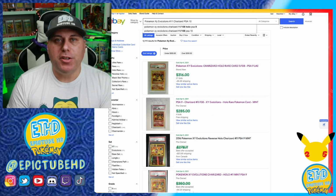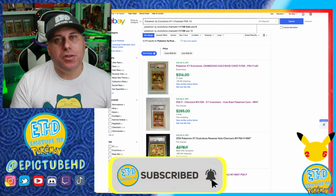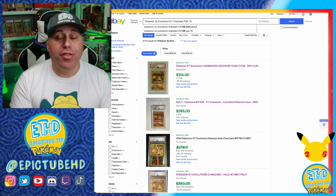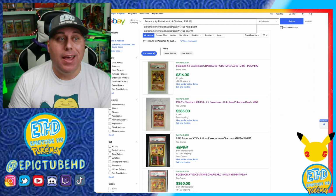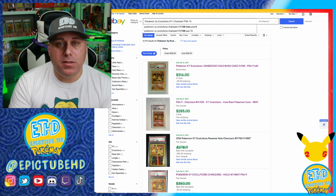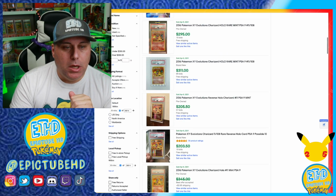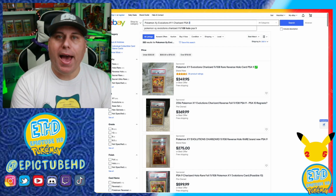We know the price range of the PSA 9 right now, but I am building up to what I ultimately want to get to, and that is, why is an XY Evolutions booster box not worth the $800 to $1,200 price tag that people are requesting and selling for, to be honest? So we've now seen the PSA 9 price points. Let's go ahead and take a look at the 10 now, okay? Before I do that, let's go ahead and get off of sold so we can actually look at what a PSA 10 is. What are people asking for, okay?